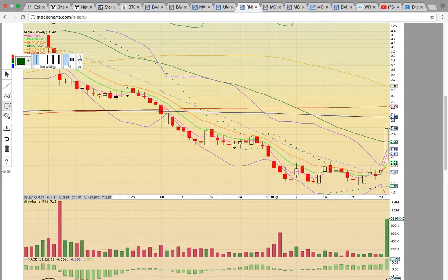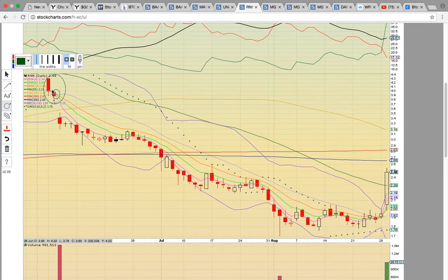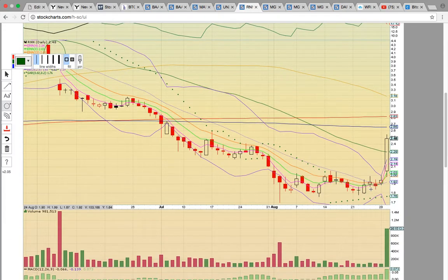Notice this stock. If you look back here in June, it was trading on the 5th of June above the middle Bollinger Band. That's this dotted purple line. The middle Bollinger Band is also the 20-day simple moving average. Notice that once there was a close below on the 6th of June, that signaled the start of this big downtrend. And so it's just been nothing but bad news ever since until this week.